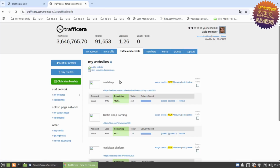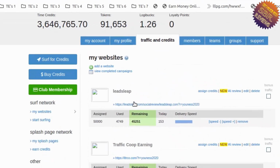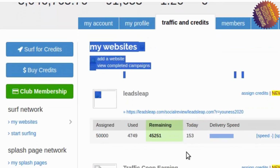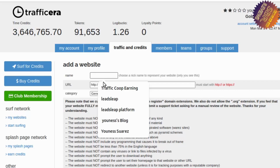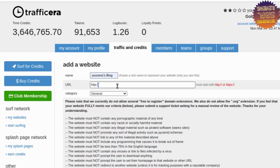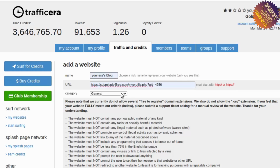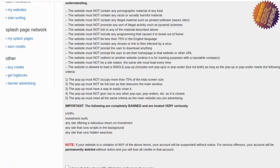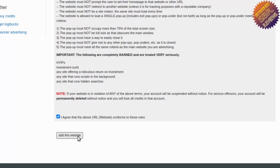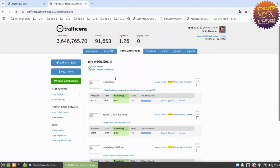And here you see my websites. I have added a lot of websites. I got traffic to them. From here you can add your website. Click on add a site here. And here the name of the website. Choose a name like that. URL: put here the link of your website like this. This is the link. And the category: select the category of your website. And check I agree to the above URLs and add this site. And that's it. You can add it. That's the method.